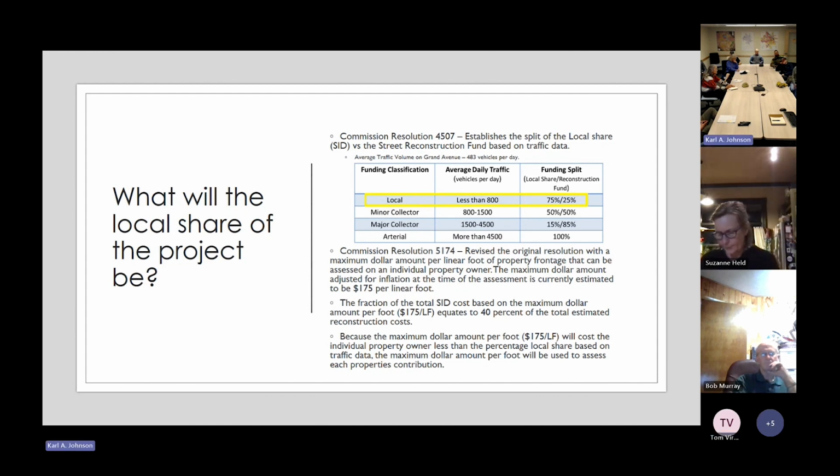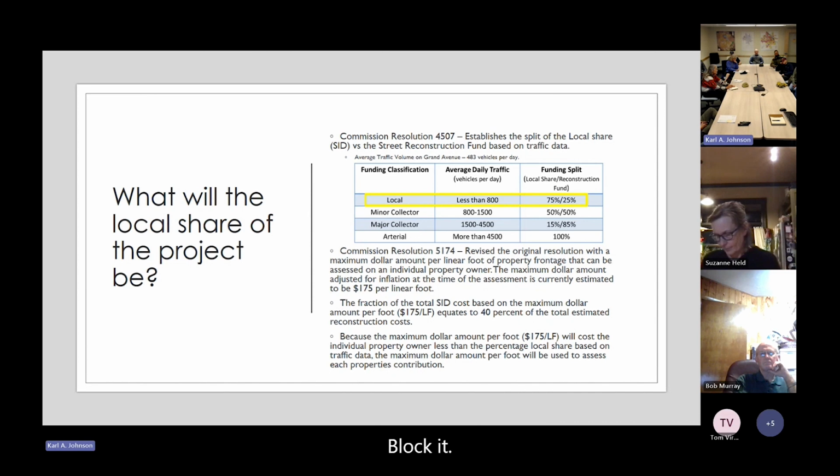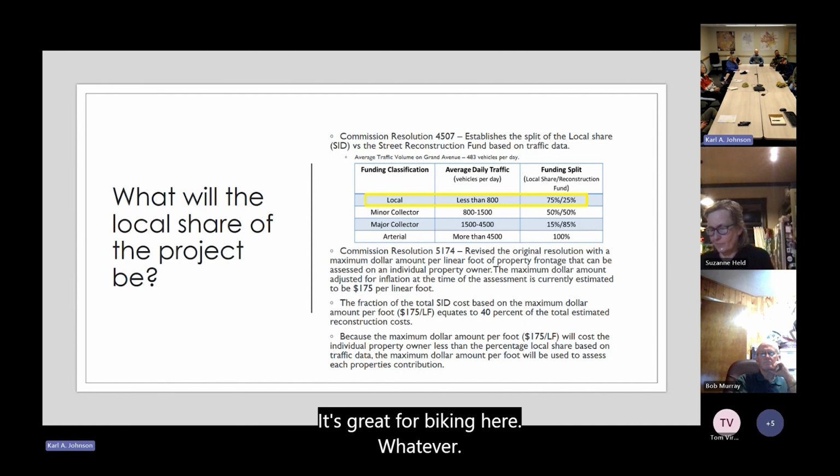I'll just add, if anyone's not already familiar with how awesome North Tracy turned out, check it out. Walk it, look at the curb cuts and the little bumpy platforms and the nice curves. Even just the street in the summer looks awesome. It's great for biking, whatever.